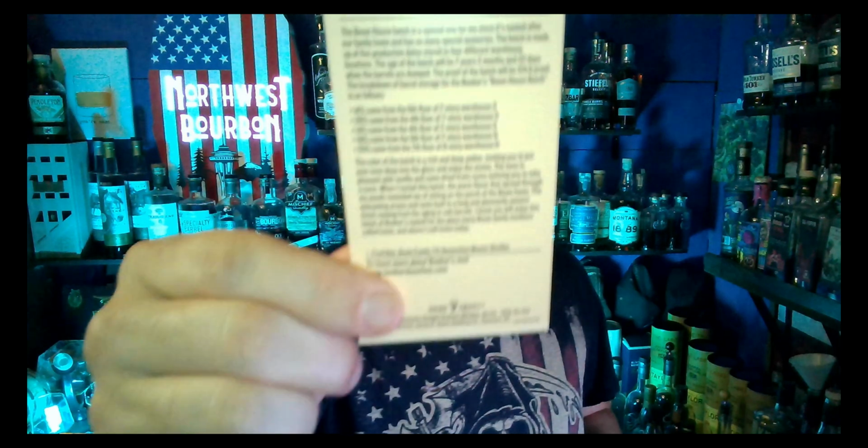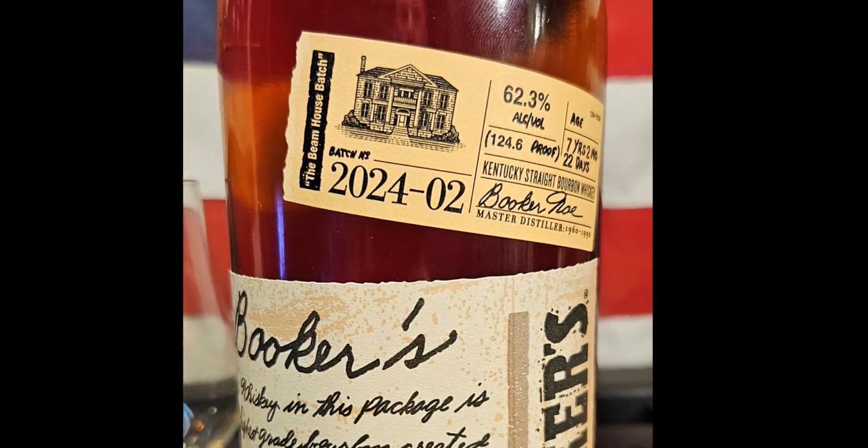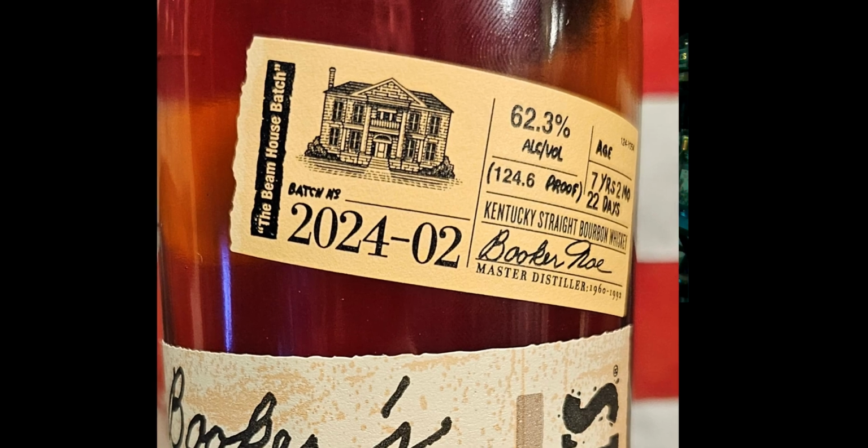And on the back, it has the master distiller notes. And so I'm going to also put that up on the screen. So if you want to read about that, you can press pause and read about that. But it tells you that there's 5 different whiskeys from 4 different warehouses on multiple different levels. Those 5 whiskeys were all blended into making this one batch, which comes in at 62.3% ABV. That's 124.6 proof. And you know they have to put the age statement according to the youngest whiskey in this batch, to which this batch, the youngest whiskey, is 7 years, 2 months, and 22 days old.